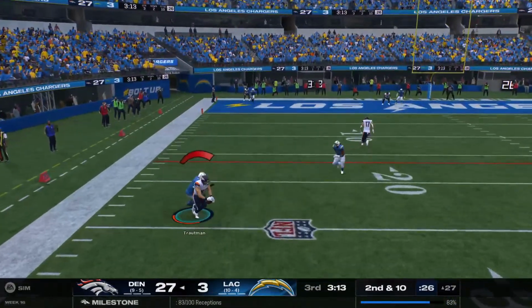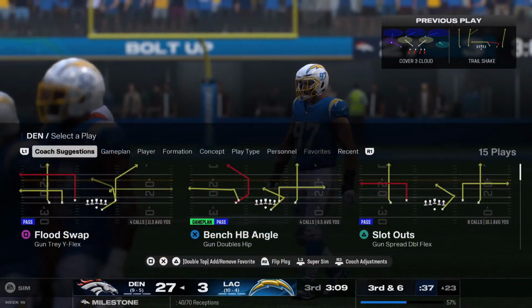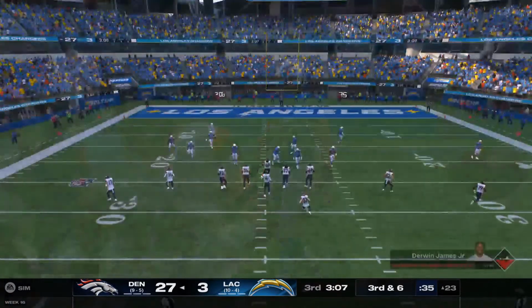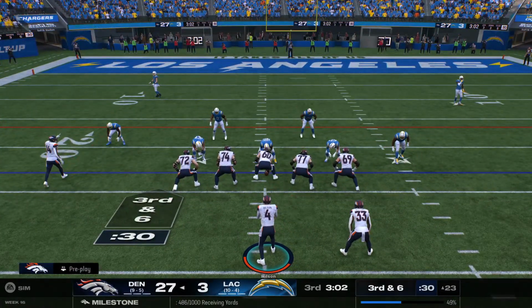Getting out to his left. Short pass caught by his tight end. And he'll have a small 4-yard chunk there. Making the tackle there, Joey Bosa. The Chargers into a nickel set, 3rd down.